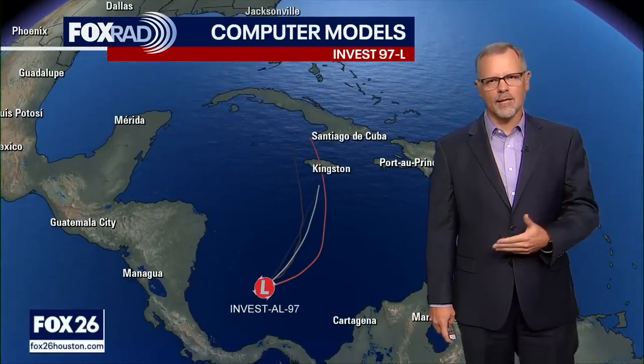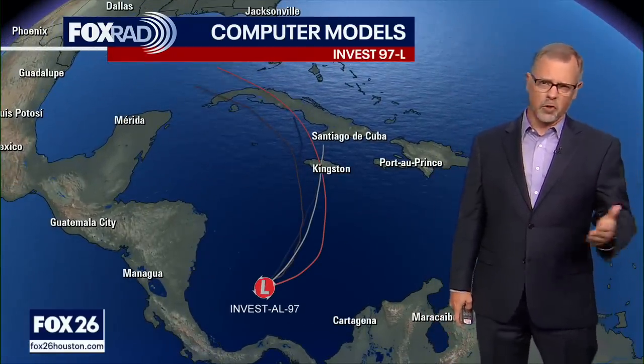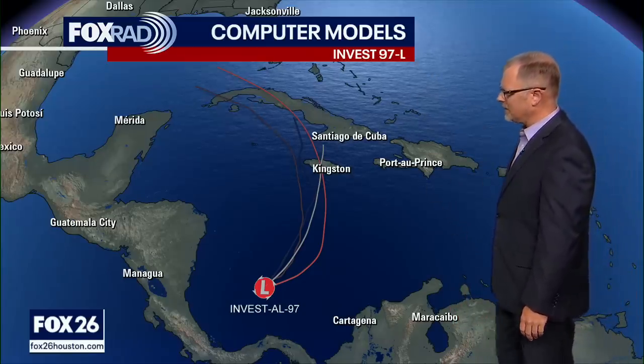National Hurricane Center is giving that a 10% chance, but this large red blob is where we need to focus, and that's pretty much the entire Western Caribbean, where we're looking for the potential of the development of this system within the next really 48 hours, but for sure by the next 5 days or so. This is going to be Invest 97L.